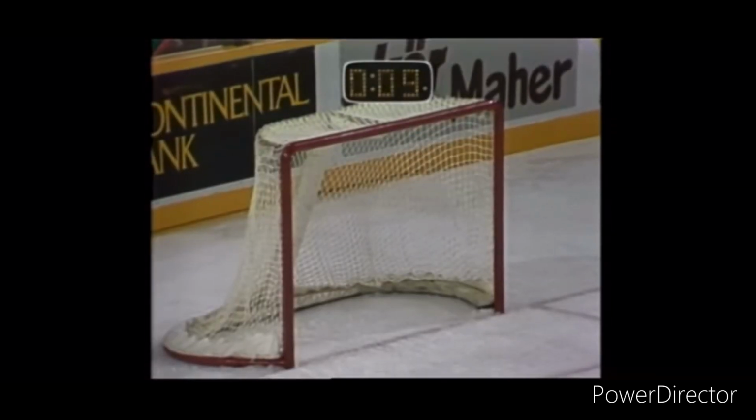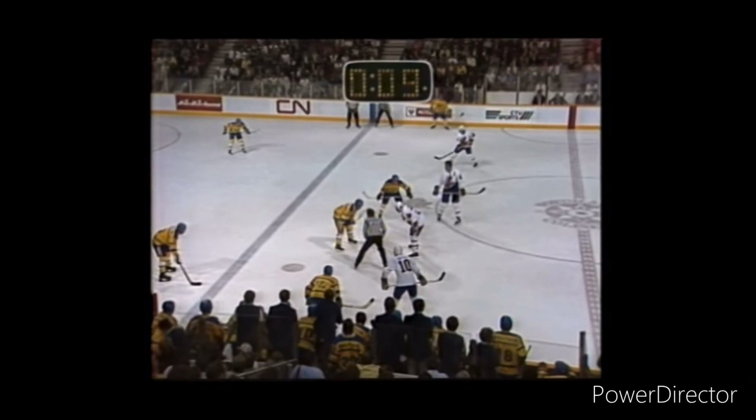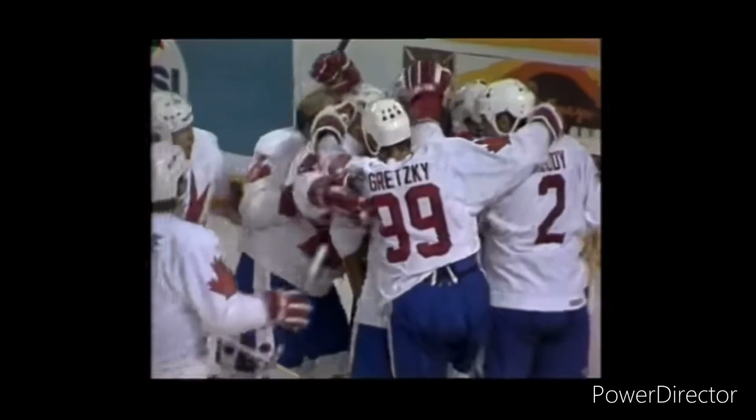It's going to be Tonelli taking the draw against Nielsen. Tonelli shoots it in. That's the hockey game. 6 seconds left. Back to get it. Around behind the net. Canada on the verge of winning the Canada Cup. It's all over. Canada wins the Canada Cup for the second time.